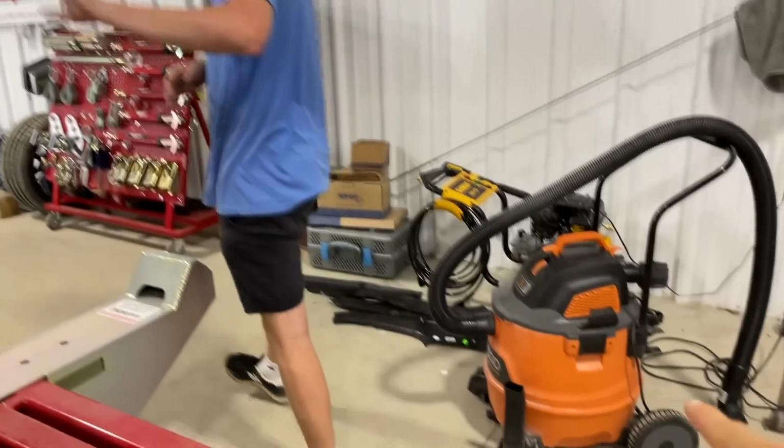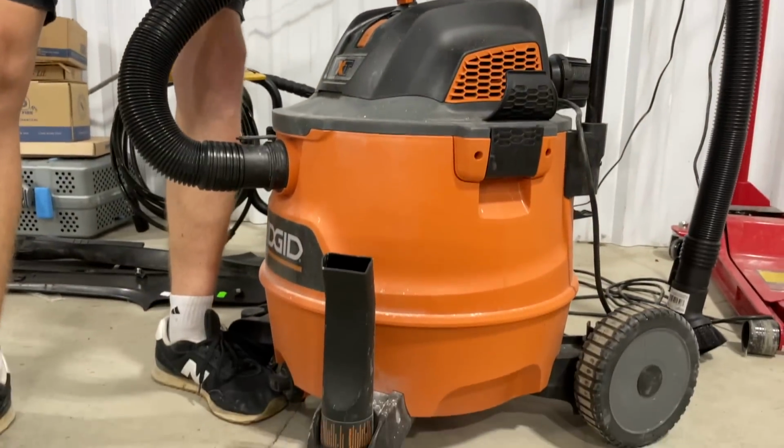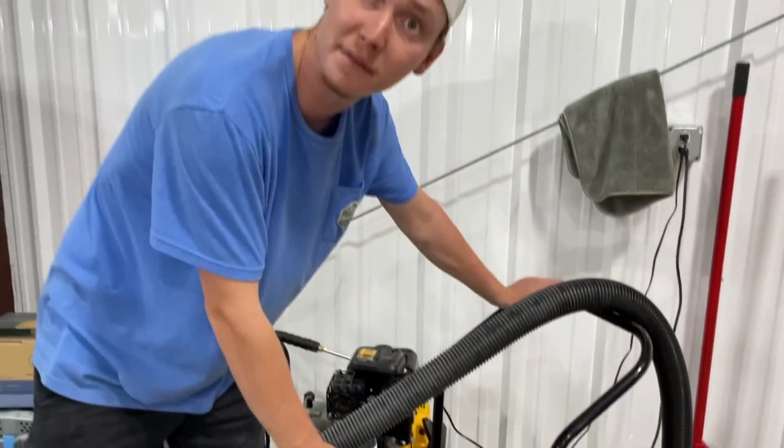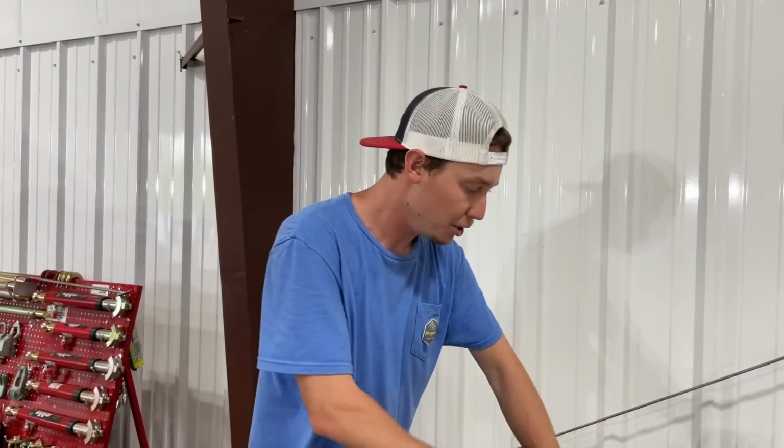Hey, but before you pass that little sucker right there, tell them what it did. I'm telling you, man, this is probably the best vacuum cleaner we've purchased. I mean, we've bought a lot of shop vacs, but this, what is it, 6 horsepower vacuum? 5? I don't know. We need 10. Man, this thing sucked up all the glass. I mean, there was like a bucket of glass in here. That thing had no problems, dude.